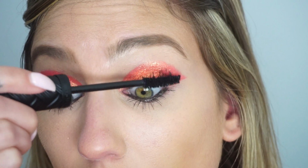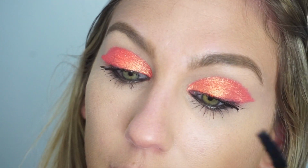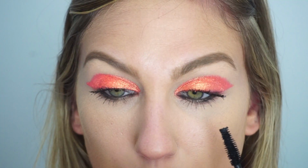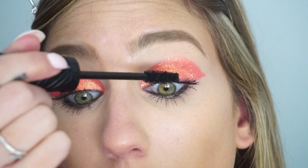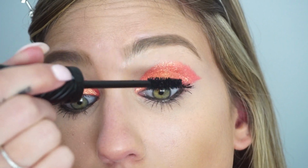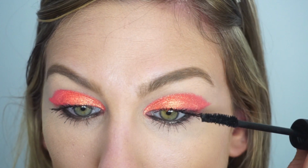But I'm gonna go ahead and add the second coat over here. I do like the way that it makes my lashes look so curled. I think that's really pretty. It is definitely more clumpy. I wasn't really getting a lot of clumping on this side, but on this side I'm having a little bit of a struggle with some clumps, but I smooth those out.